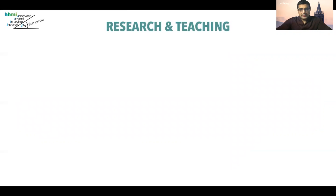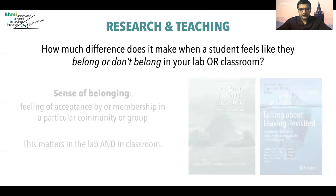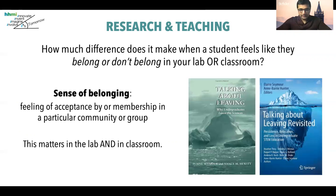So to begin, I want to talk about this idea of research and teaching. And in order to give us a good understanding of that, let's look at this question of how much difference does it make when a student feels like they belong or don't belong in your classroom? And when I say belong or don't belong, what I'm referring to is this idea of sense of belonging, the feeling of acceptance by our membership in a particular community or group. And what I want to emphasize is that this matters in the lab and in the classroom.